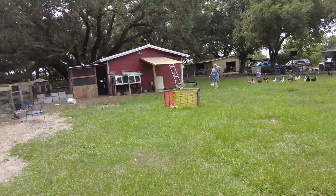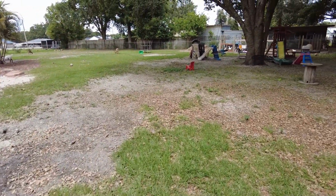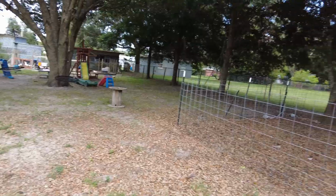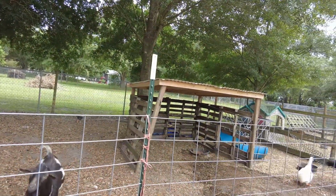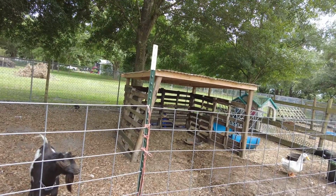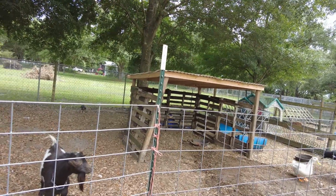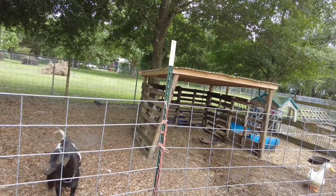Feeding, watering, mucking stalls, collecting eggs, checking on plants, it all adds up. And this isn't to sound like a negative Nancy or anything. If you're getting into this, it needs to be a reality check because that's exactly what it is. A basic chicken setup alone takes about 15 to 30 minutes a day.